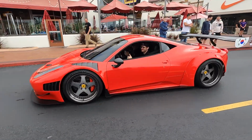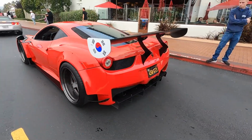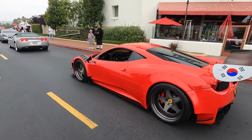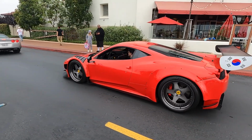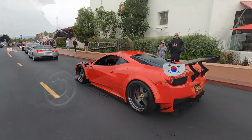Nice looking 458, ton of bodywork, looks great. Wheels are really nice on it because they look like classic Ferrari. Very nice. Love 458s, they're probably one of my favorite all-time Ferraris.